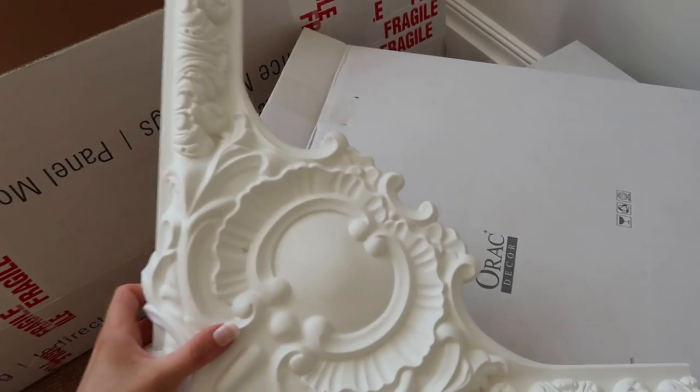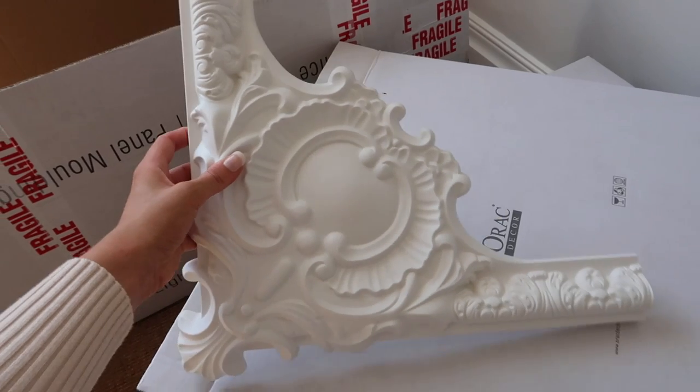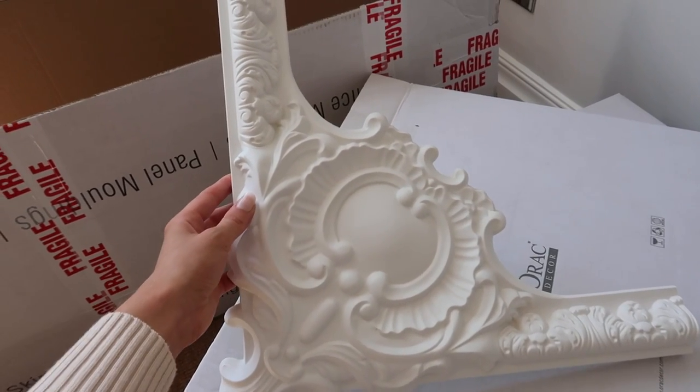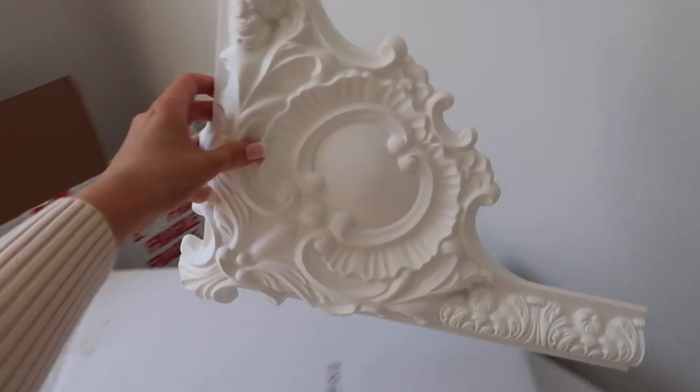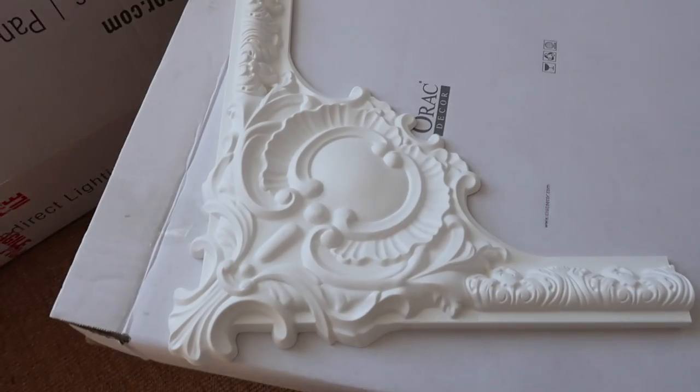It's really lightweight material and super easy to install, and look at these corners. Oh my god, have you ever seen anything so extra and fabulous in your life? And these are going to be the corners that go on the wall of the panels. It's going to look absolutely sensational. This bedroom desperately needs some love, so I am so happy that we're finally doing something to it today.